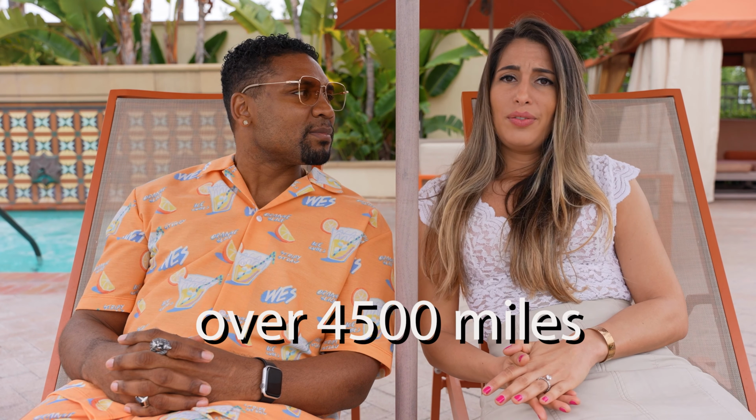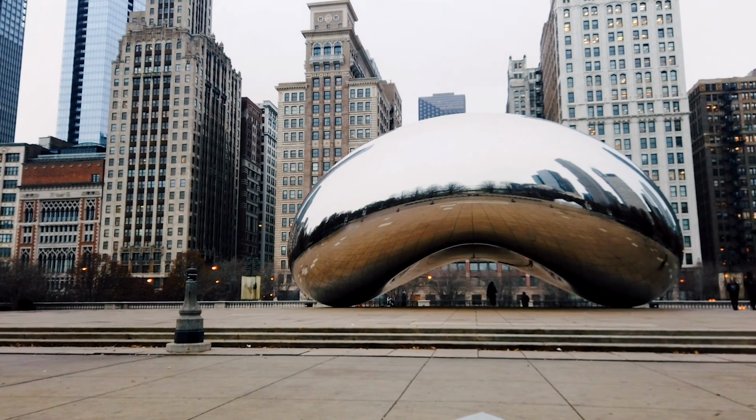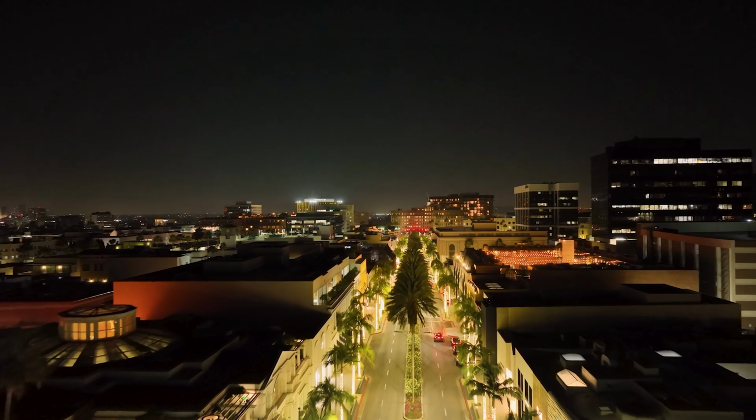Over 4,500 miles in total. Yes, it was so crazy. In 13 days, we drove 4,500 miles, and it was about 2,100 back. And we drove those pretty much straight in 2 days. Yes. We left Chicago on a Tuesday afternoon and we got back to Los Angeles on a Thursday at midnight, on to Friday, crazy enough. Mm-hmm. But it was well worth it.